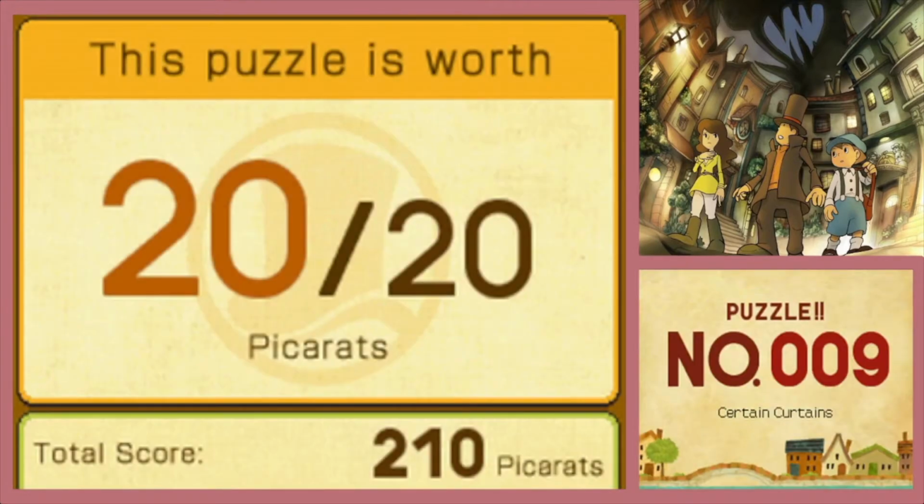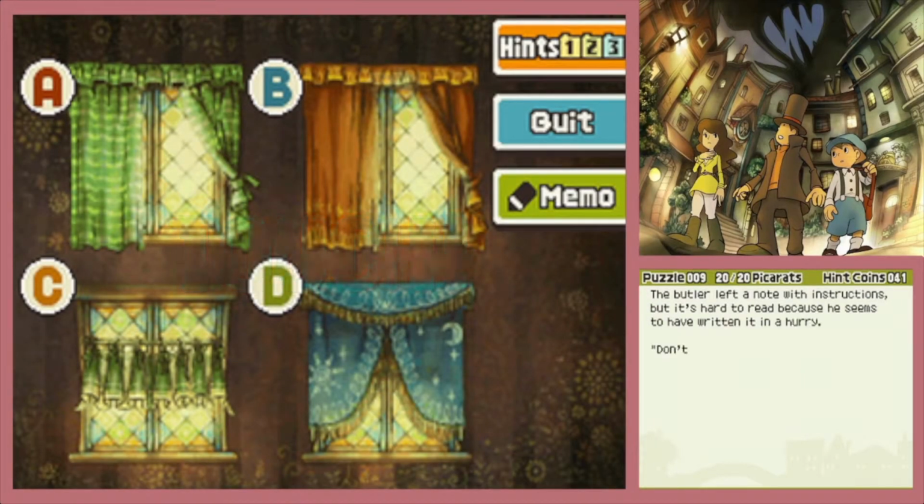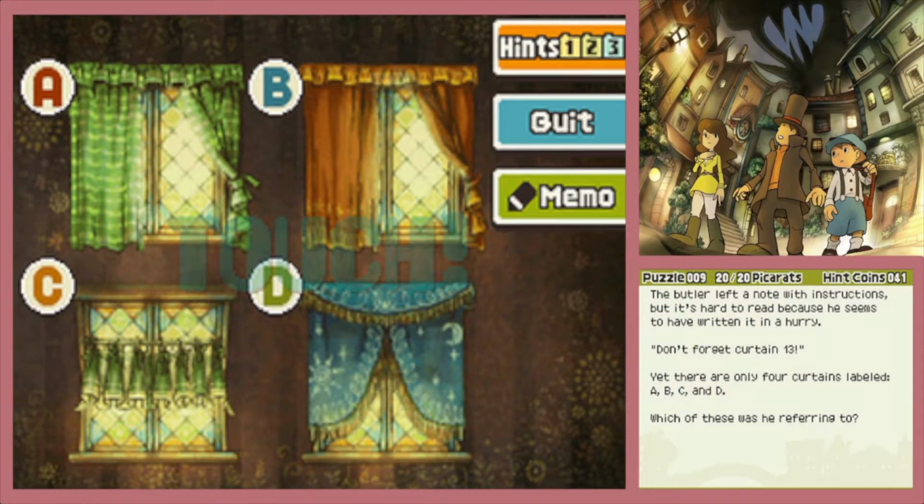Puzzle number 9. Certain curtains. In the UK version, it's called Curtain Call. The butler left a note with instructions, but it's hard to read because he seems to have written it in a hurry. Don't forget curtain 13. Yet, there are only four curtains labeled A, B, C, and D. Which of these is he referring to?